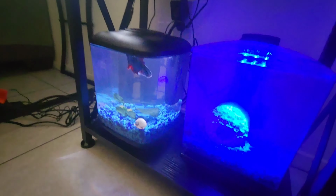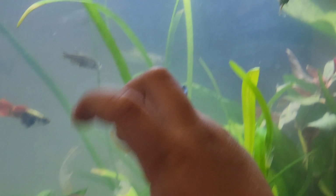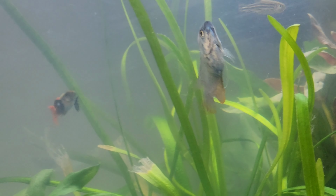Looks so much clearer today than it did yesterday. Check out that gourami. It is getting huge. And another gourami. That big one was smaller than this.